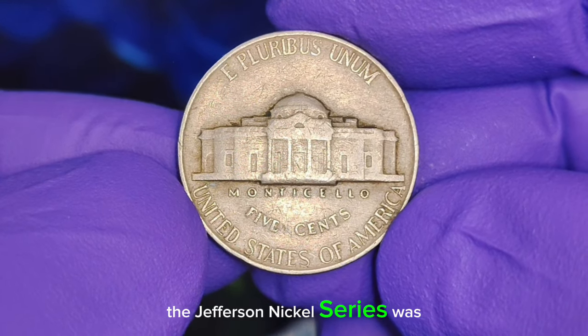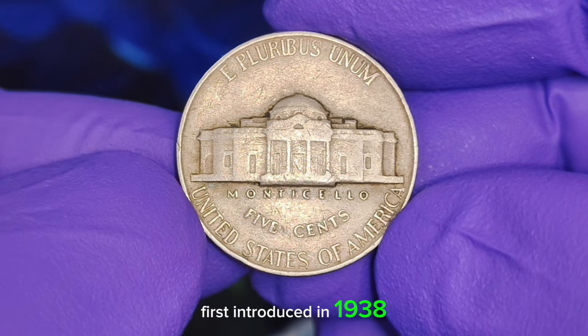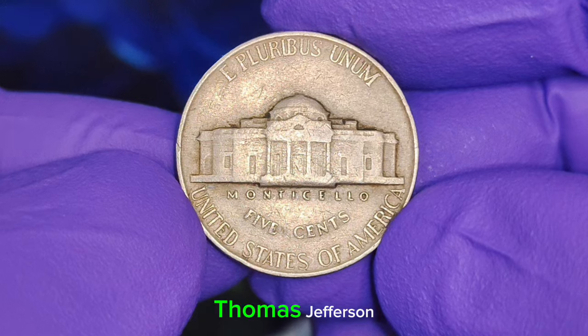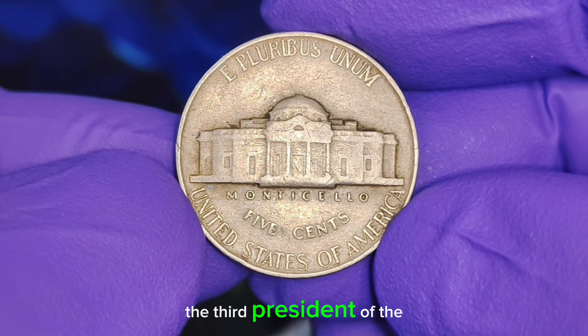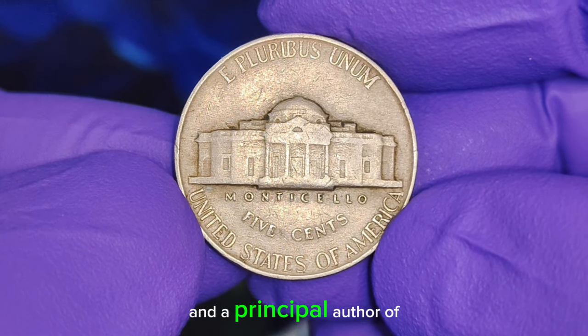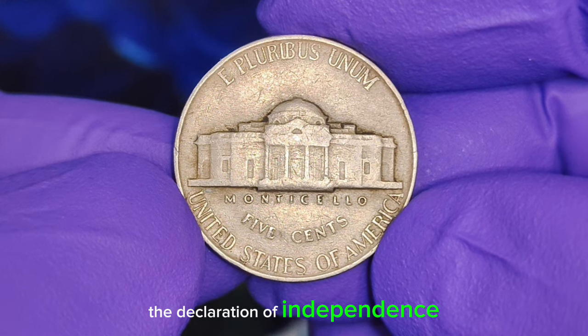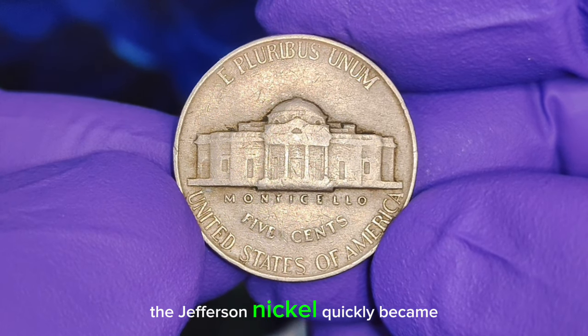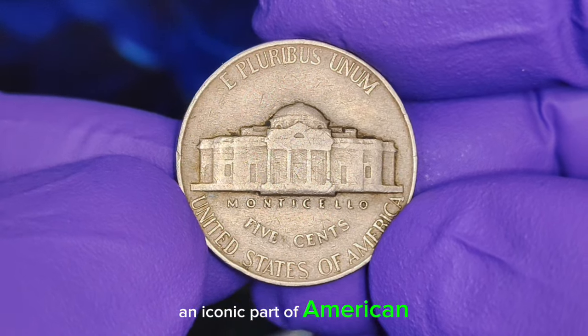Let's start with the rich history and background of this extraordinary coin. The Jefferson Nickel series was first introduced in 1938, replacing the Buffalo nickel. It was created to honor Thomas Jefferson, the third President of the United States, and a principal author of the Declaration of Independence. Designed by renowned sculptor Felix Schlag, the Jefferson Nickel quickly became an iconic part of American coinage.